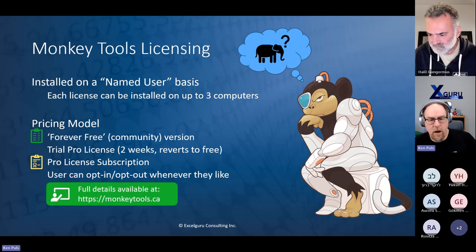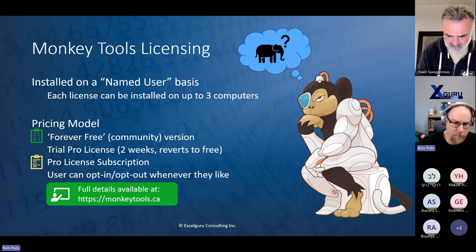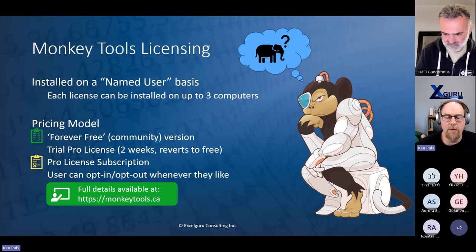Full details on pricing can be found at monkeytools.ca. We have our own website here. You'll notice it's got my beautiful cyber monkey on there when you get there. And that is basically the licensing model we have behind this.